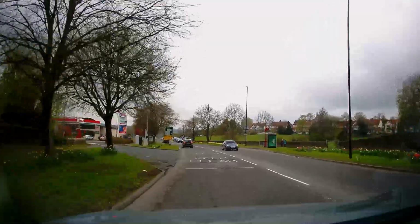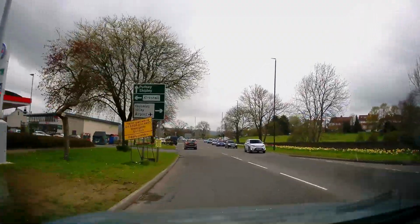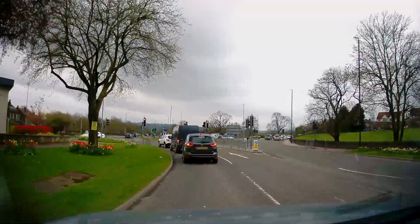So at the roundabout, now this is controlled by traffic lights. So if your light is green, they will stop moving. Go left on the roundabout and take the first exit. So I've looked in my mirrors, signal left.